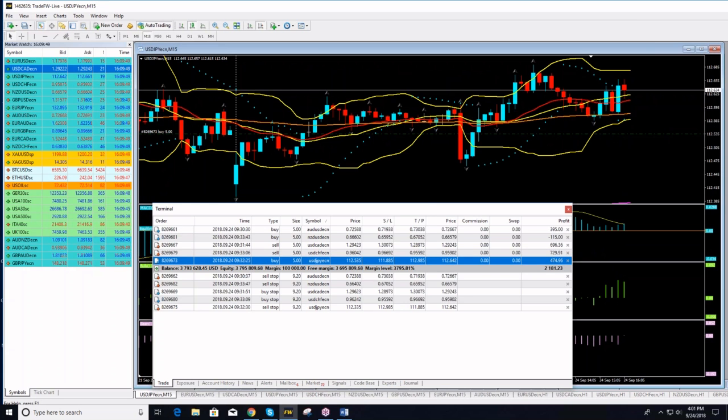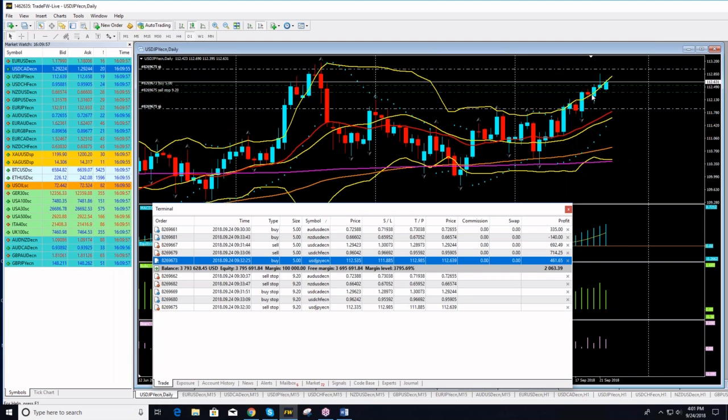And lastly, dollar yen, it has been rising since the morning. No lower lows, very bullish. A breakout on the daily chart since last week. I believe we are moving higher, and we will retest the 113 highs.